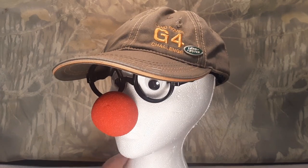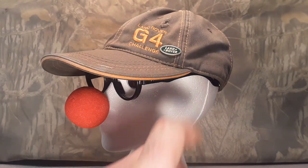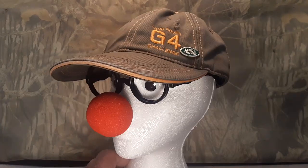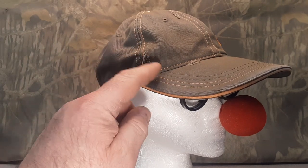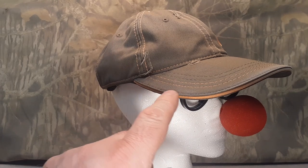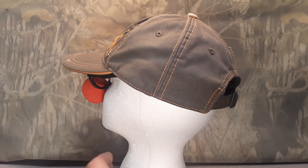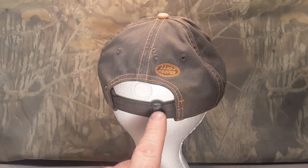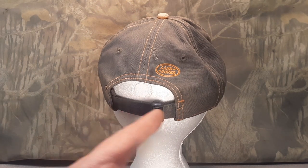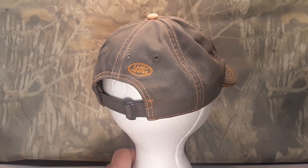All right, the next one. We're getting down to the last of the ones that I used to wear. This was a Land Rover G4 Challenge. I put a lapel pin on this one. Very classic. I really like this one a lot. This was probably one of the last ones that I wore. You can see they give it the old weathered look. I liked the orange trim on the bill of the hat. That was a really nice touch. The stitching is all yellow, and this used to be kind of a brown. Once again, they like to use that buckle or slide knot, and then with the Land Rover oval on the back in orange, beautiful hat.